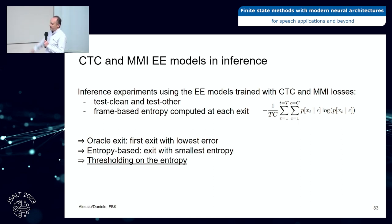So we try to compare the models using an oracle selection, where we take the first exit with the lowest word error rate; an entropy-based selection, where you compute the entropy across all the outputs. This is not practical because if you have to compute all the outputs, then you might as well take the last one, but it gives some interesting insight. And then the classical approach, which is thresholding. Basically you define a threshold and then you stop at the first exit whose entropy is below the threshold. The threshold determines how much budget you want to use.